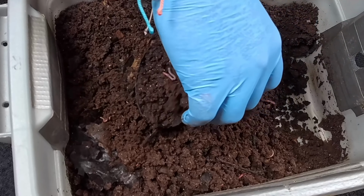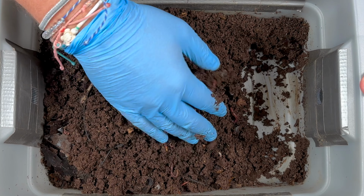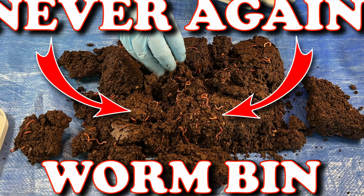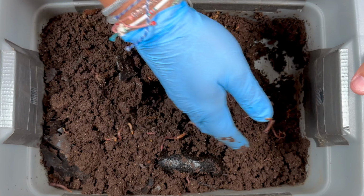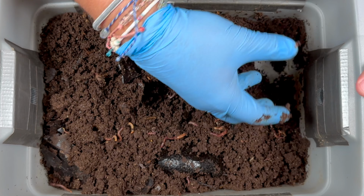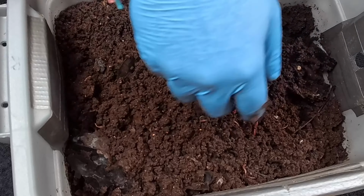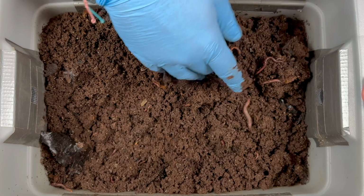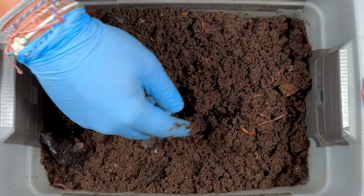So the plan for this bin is we are going to kind of set it up so that we can get a migration going, because as you know, last time we counted it out, we said that was the absolute last time. So what we're going to do is just kind of try and get the worms over here, and then I'll weigh them to kind of get an estimate of how many worms are in here. But let's go ahead and look all around and see what the rest of the bin looks like and see how the worms are spread out, or if they're just concentrated over here. But look at the size of these. I'm really impressed, and these are all red wigglers.